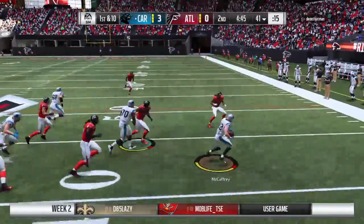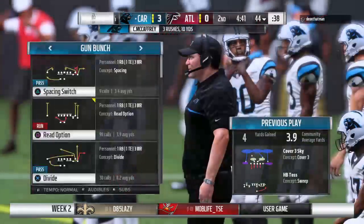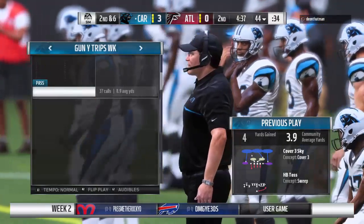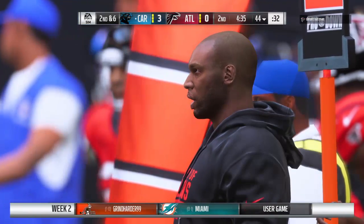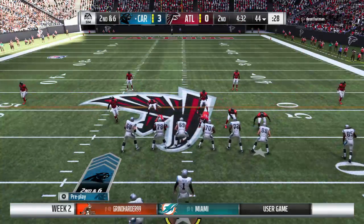On 1st down, this is McCaffrey. Desmond Trufant there making the tackle. When we see those runs to the perimeter, when we see those runs to the edge, we think about big breakers, don't we? In this case, it was a modest gain, but it does open up possibilities here on 2nd down.